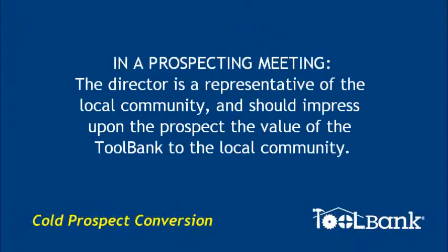The in-person meeting should start with introductions, a quick tour of the ToolBank facility, and ultimately lead to an office or space where those in attendance can talk quietly and without interruption. The director and the ED have distinct and important roles to play in this meeting. The director's role is to underscore the achievements of the ToolBank and its importance to the community. The director might discuss recent service projects fueled by ToolBank tools and share impact data.